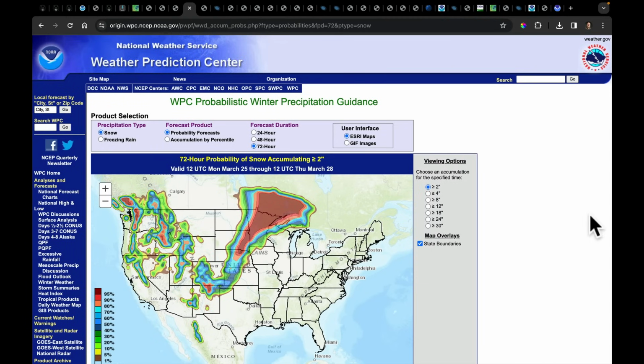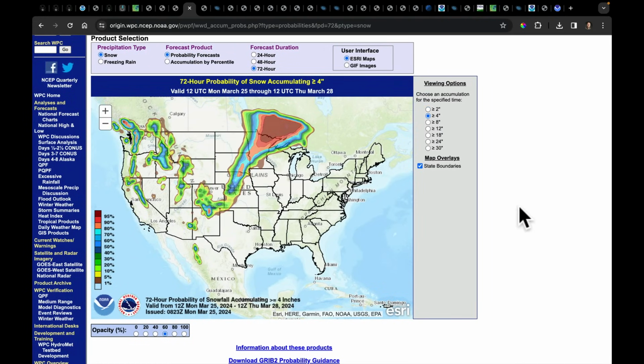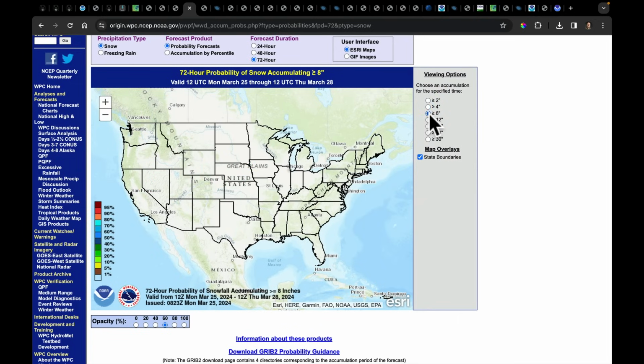So let's get to the snow side of it. What's left in this system? So this is a 72-hour forecast, looking at the chance of getting 2 inches. Let's go ahead and step it up to 4 so we can kind of hone in on where that heaviest snow band is going to be. Right in through this area. That's where we'll keep our closest eye. Here's the chance of getting 8 inches. It just continues to increase as you get toward Ontario.